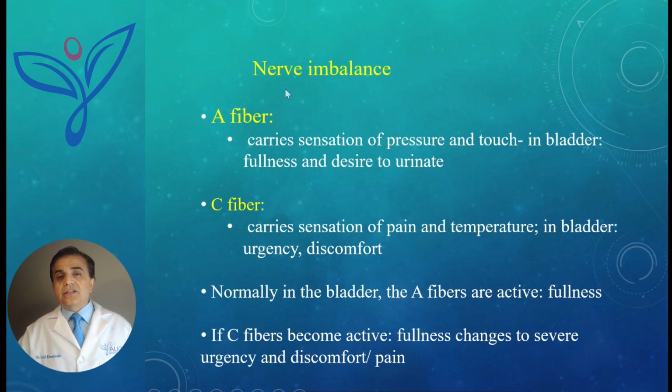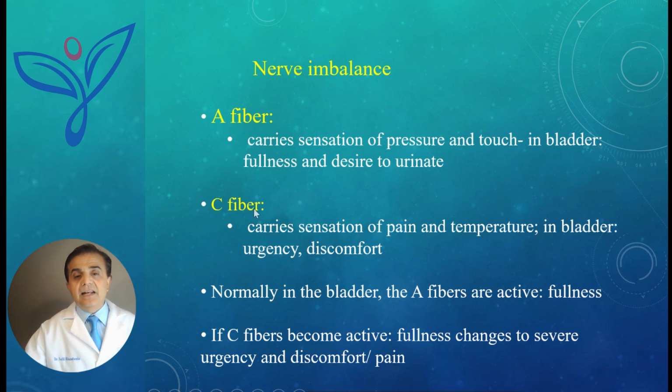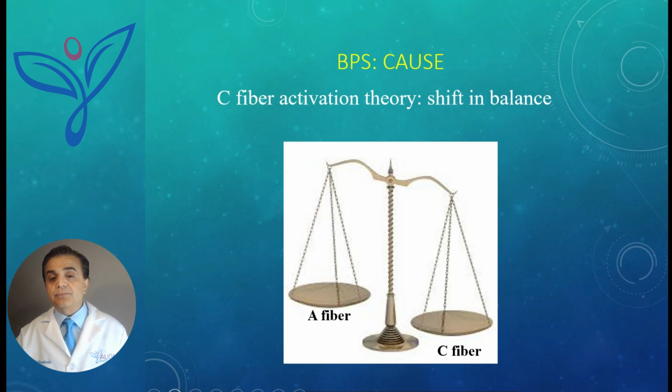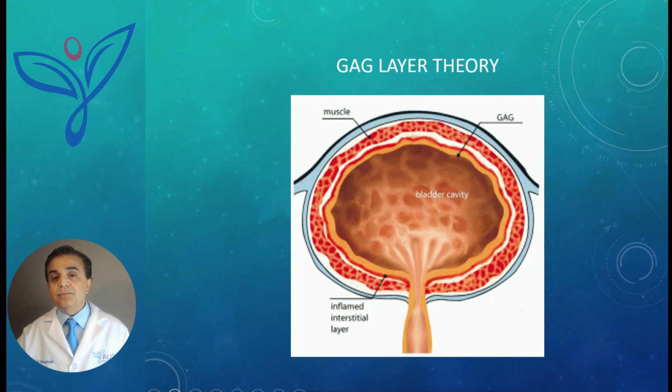Now, typically the A delta nerve fibers carry the sensation of pressure and touch. So as the bladder is getting filled up, it gives you the sensation of fullness. Whereas the unmyelinated C fibers carry the sensation of pain and temperature. So in the bladder, it's more of urgency and discomfort as the bladder gets distended. The C fibers become active, and if neurotransmitters start stimulating the C fibers, it can produce bladder pain syndrome symptoms. So it's that C fiber activation that results in the symptoms.